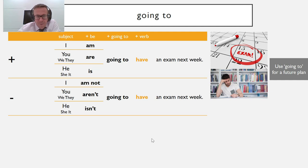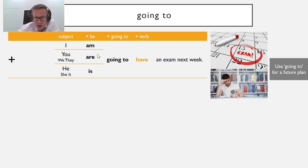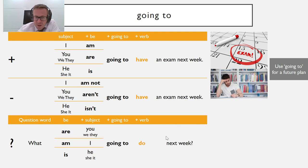And then for the question, we put the question word at the start, what, then are to be, you going to do next week? So this is changing from you are, we swap it to are you. What are you going to do next week? What am I going to do next week? What is he going to do next week? So try to remember this structure of going to.